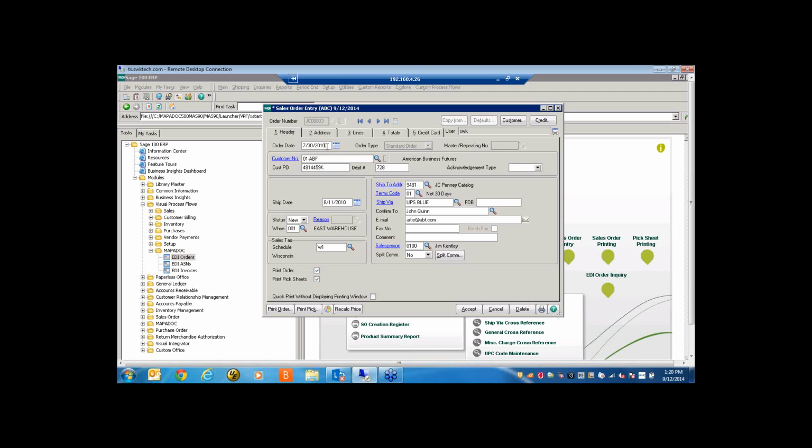But really what I want to show you here is, we have the ability to pick and choose what information you want from the EDI PO. Typically that would consist of order date, obviously populating the correct customer number, and PO number. Now there's one field here that I want to point out, that's department number. There's a lot of fields in the EDI world that Sage does not have a standard placement for, whether that be department number, vendor number, even something as common as EPC code.